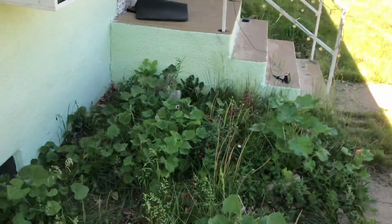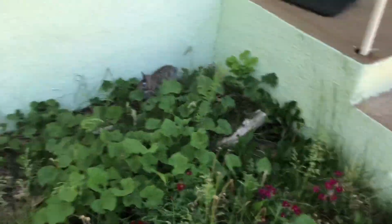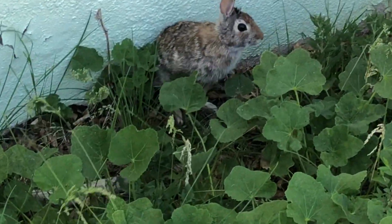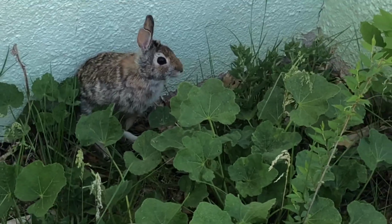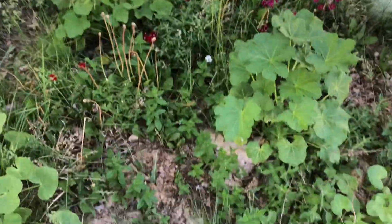Hey, look, we got a little buddy. Yeah, you want some food? Huh? You hungry? Got some dandelions. Yep. Okay, maybe she'll go play with the neighbor's garden.